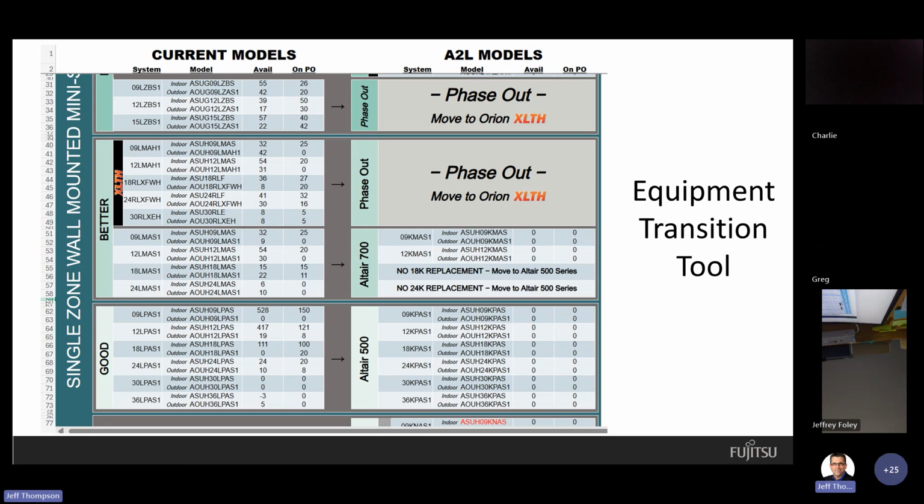This gives you the option of either ordering it right away or quoting both the 410A and the R32 model in the event that it is sold out by the time the consumer decides to pull the trigger and place the order.